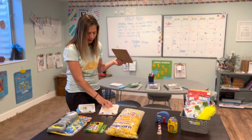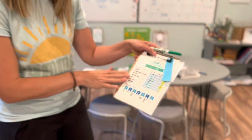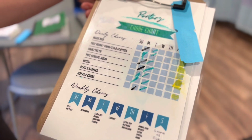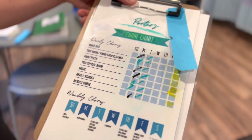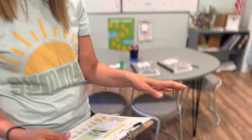So as an example of some of the things I have, this is the chore chart for the jobs that they need to do in the home: making their bed, tidying their room, combing their hair, brushing their teeth, just simple things like that. Nothing too crazy, just an idea of what they need to do.